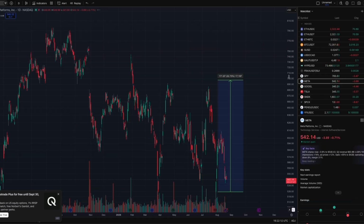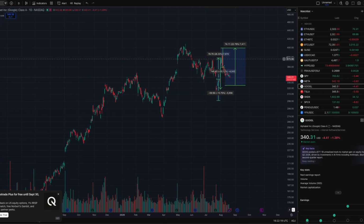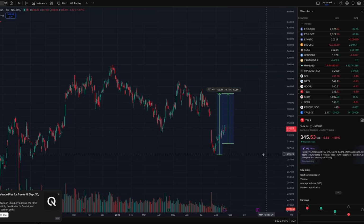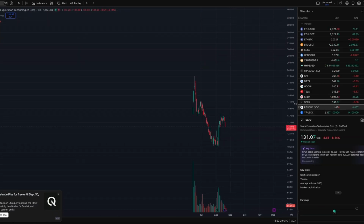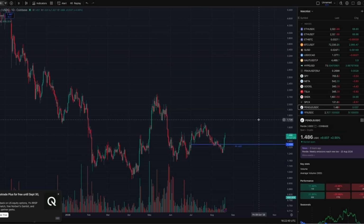My Meta bag, I'm probably buying more. I'm buying more. The dip, Google, I'm buying the dip. Tesla's up, I guess. Tesla looks good here for me. And I should have closed this wherever. I should probably hunt down where I did a perp on this and close it or let it go. Just let it go.